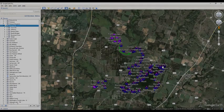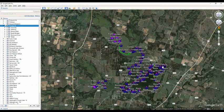Here we are out on Google Earth, and now what we're going to do is take a look at all the things that we can find from a fish attractor standpoint. So any of the high percentage areas, anything that's going to stick out, we're going to go ahead and mark it on this map.